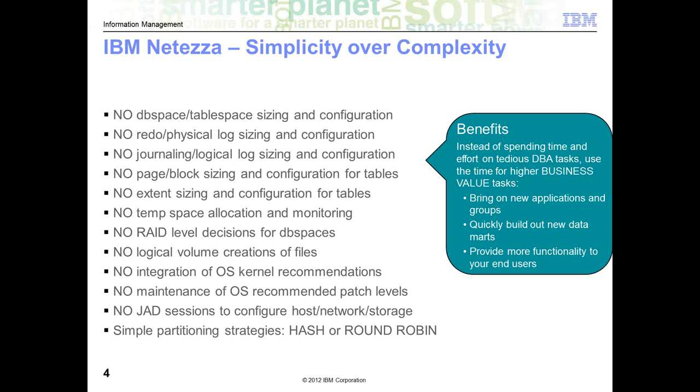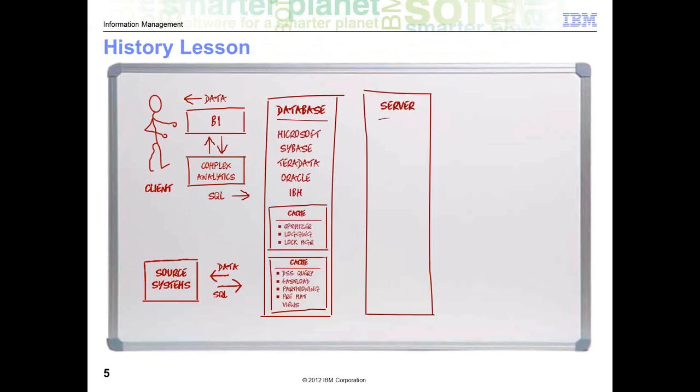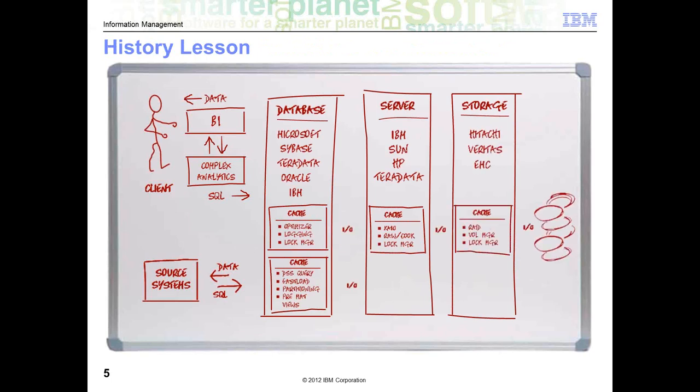So how do we do this? Before I explain the technical aspects of Netezza, I want to do a little history lesson of how data warehouses used to be. A traditional data warehouse usually has a database, server, and storage separate. You usually have to go to different vendors to get these parts, and each of them has its own cache, and every time something happens, the data has to move across all these different pieces.